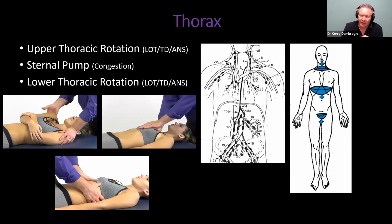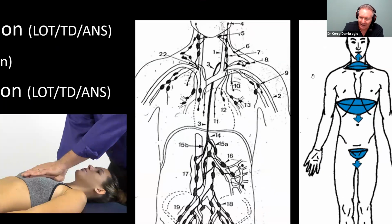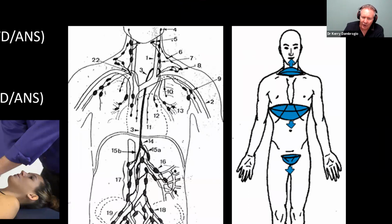So now I come up into the thorax, and I'm going to have her cross the arms, and I do a rotation left and right. And what I'm checking is this thoracic inlet area, right? So here it is over here. And then I do a sternal pump. Why? Because everything flows back to the heart, right?